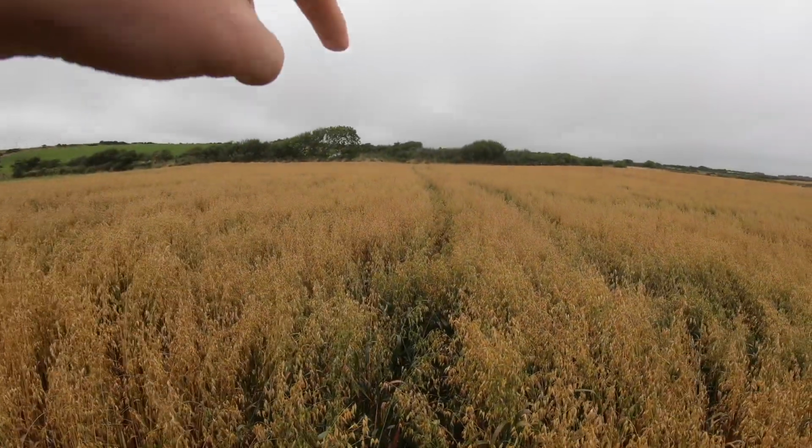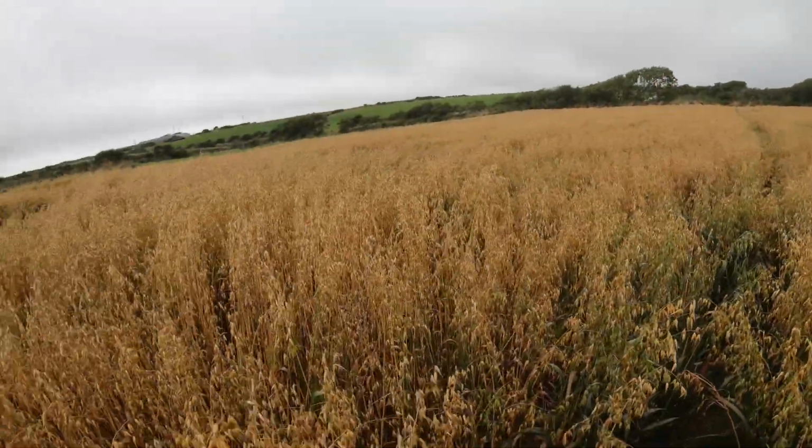The oats is very wet, and I've just ended up walking from down there all the way up here, and I think next time it comes to rain, I may as well just stay out because I've drenched myself. My trousers are absolutely drenched. So yeah, things you do for YouTube. Yeah, so we're pleased with it anyway.